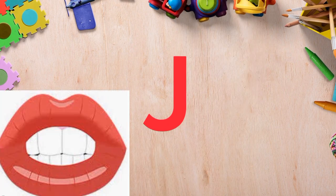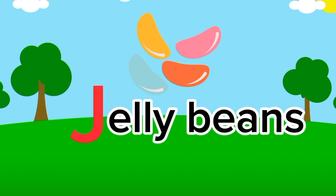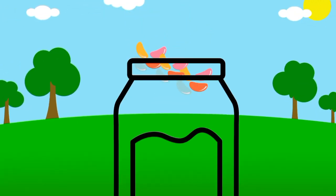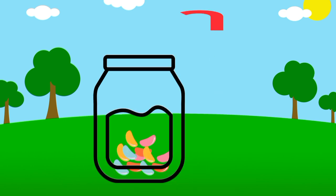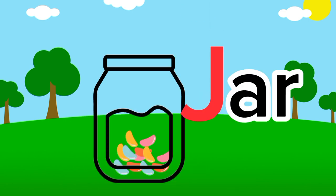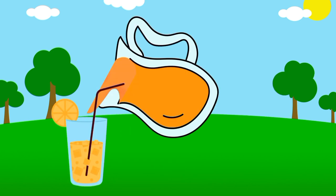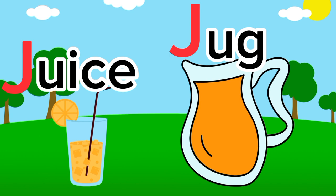Next comes the letter J. J. Look, J is for jelly beans. Wow. Look, the jelly beans are going in the jar. J is for jar. There's some juice in that jug. J is for juice and J is for jug.